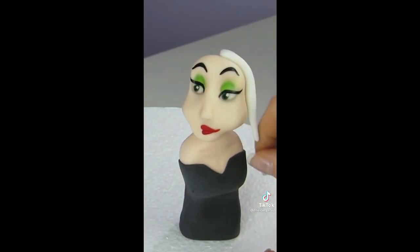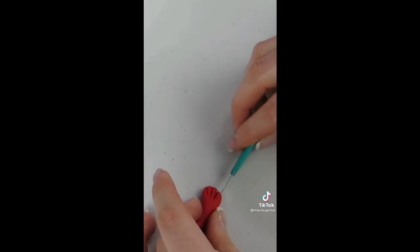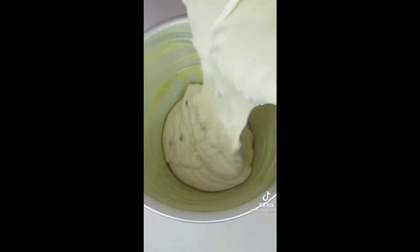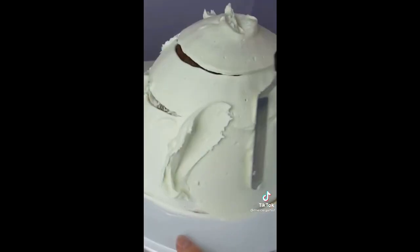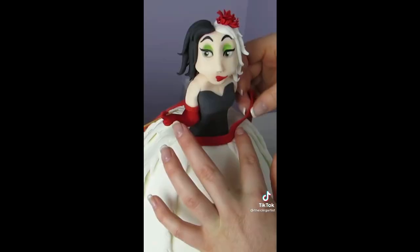This is the craziest figurine I've done. I even hand painted on makeup. I made her hair look all cool because I wanted it to look like almost Cruella de Vil in high fashion. And I made the cake look like a Dalmatian cake on the inside. So I baked a chocolate chip cake, did chocolate chip buttercream, and then I did this almost fur pattern that I cut with scissors so it looked almost like fur, and of course the red ribbon.